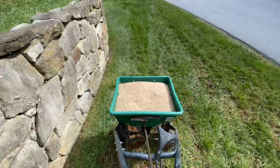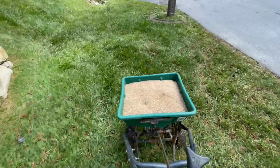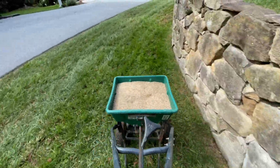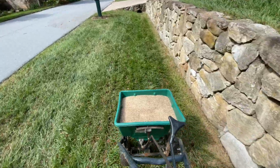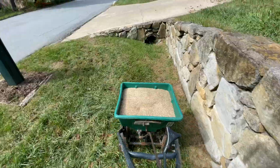So not bad. Eventually we'll get a stand on one. Go a little bit into the neighbor's yard. Give them a little bit of green grass, better grass. I want to do another pass along this wall in this area. It's a little more bare. Okay, so I'm going to get this seeded and we'll be off to the next one.